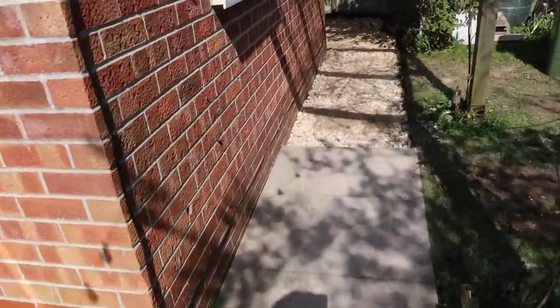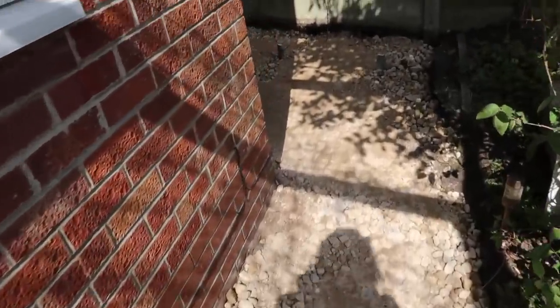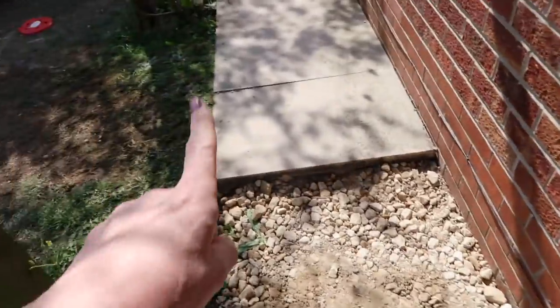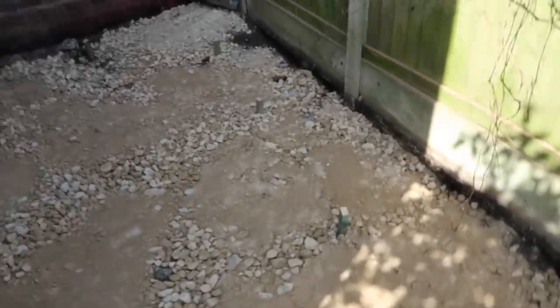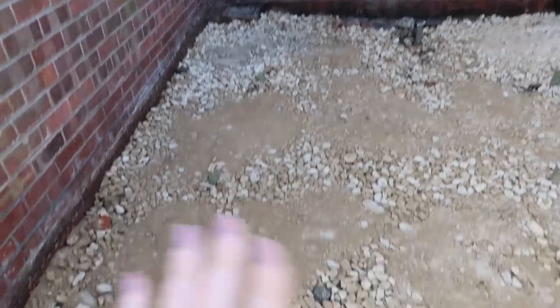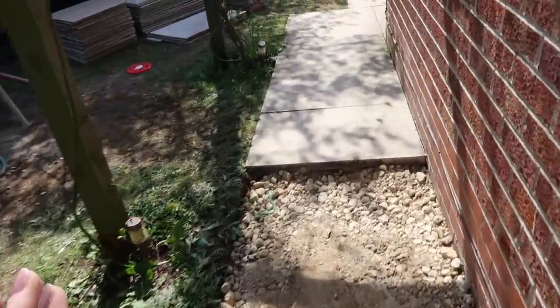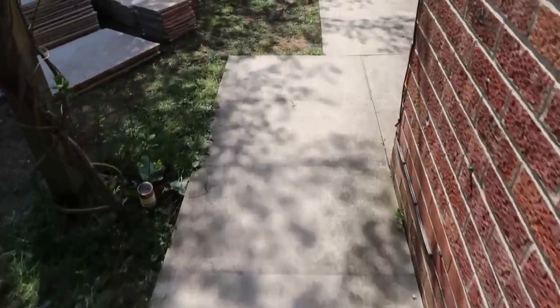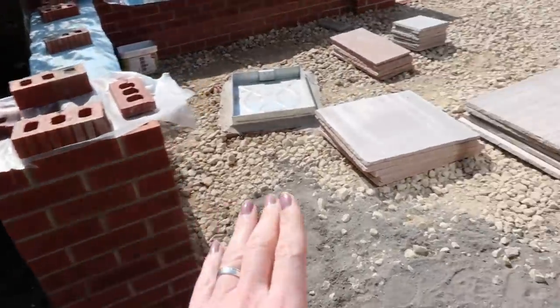This is obviously the side of the extension of our house, and this was all flagged using these old concrete slabs, which weren't very nice, but it's what was here when we bought the house. And we've had it all taken up here and this is all going to be patioed, and then it's going to go all the way around here, and then this is going to be sort of curved, and then we've got this dwarf wall that's been built. All this is going to be flagged.